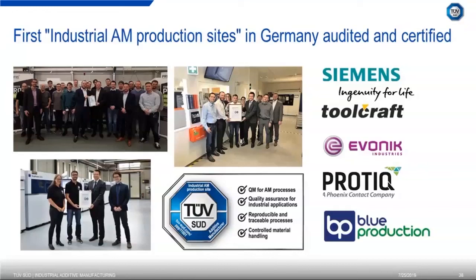As their processes internally are all reproducible and traceable, it helps the OEMs as well to plan the outsourcing of manufacturing capabilities. So we strongly recommend the certified companies for all OEMs to be used as a partner of choice for their parts.